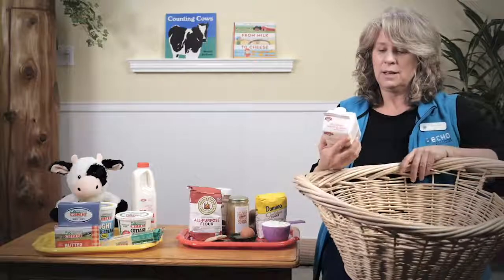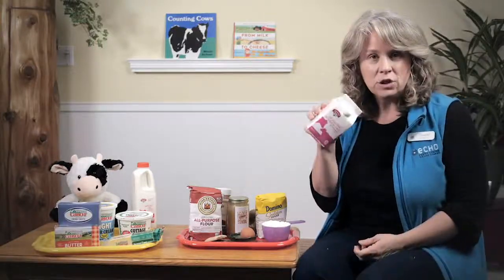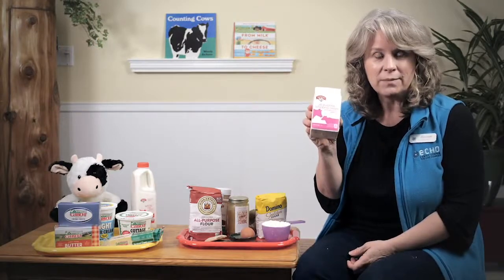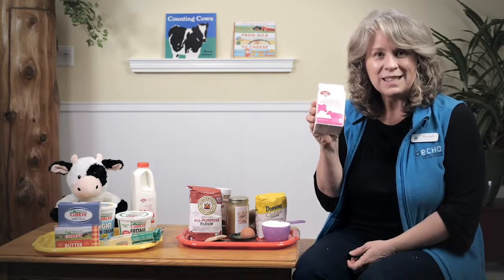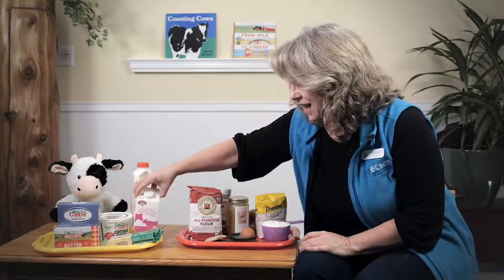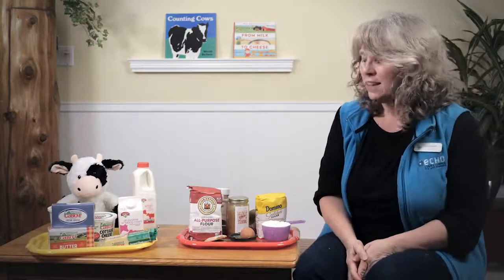Last one. Whipping cream. This is the stuff that you can put in the jar and shake it and make butter out of it. It's made from milk that comes from a cow. Wow, we get lots of things from milk that comes from the cow.